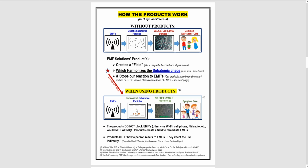Okay? Again, we're not using this magnet. It doesn't look like this, but this is a very good analogy to wrap your head around how the products work. We don't block this. We don't directly go after this. We do address this in a quite effective way. How the heck do we know it works?